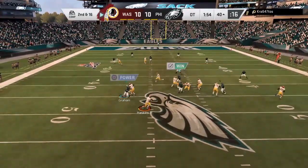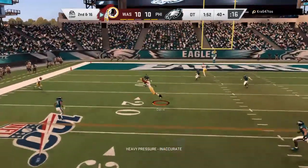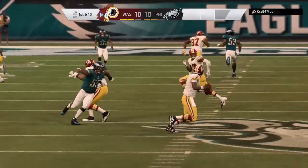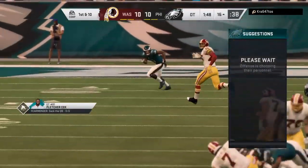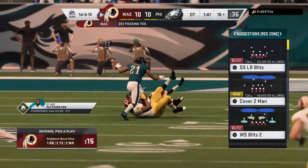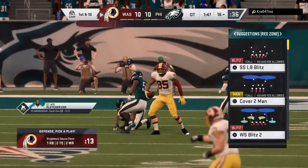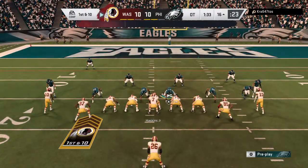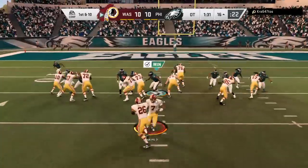2nd down, Haskins. The attempt on the dive, and he has it. What a catch. That one covers 24 yards. It's a first down. And that's how you throw for a whole heap of yards in a game. You get efforts like that from your receivers. How about him laying out for that catch? Yeah, excellent. Makes the quarterback look a whole lot better.